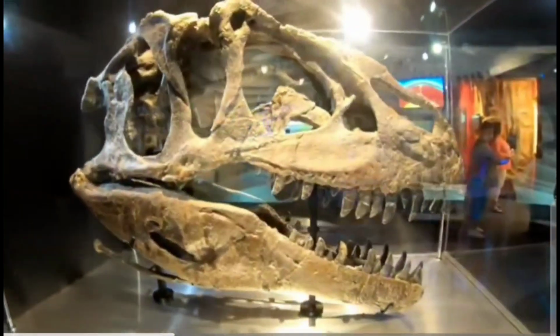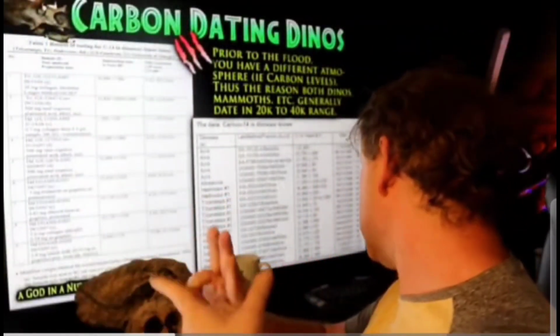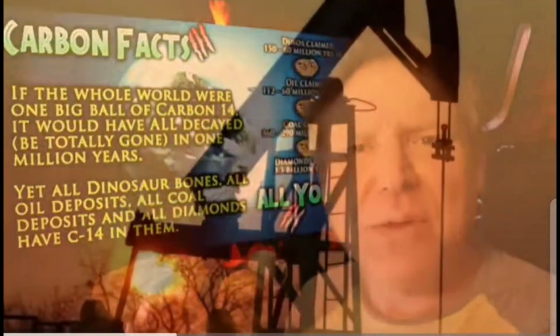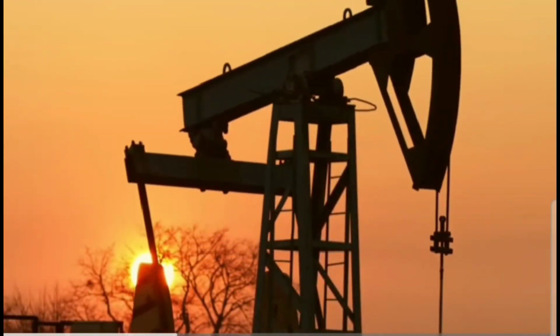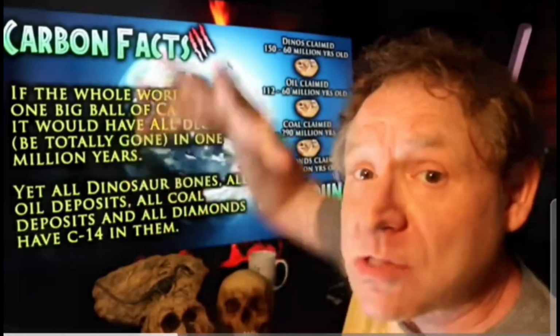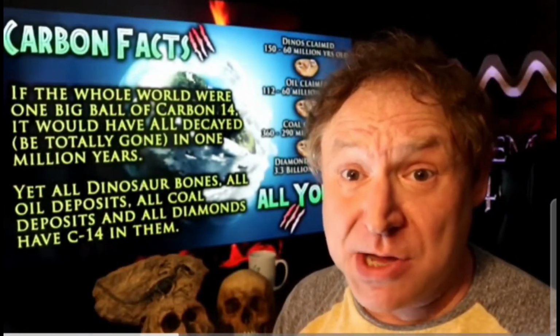woolly mammoths, Triceratops, hadrosaurs, allosaurs, they all date in the same ranges of time frames. Now let me show you this. Dinosaurs are claimed to be 150 to 60 million years old. Oil deposits underneath the ground, how did those get there, by the way? It's said that those are biological material. They're called fossil fuels. Those had to be entire ecological systems swallowed. And to get oil, you need heat and you need intense pressure. This is entire ecological systems and jungles beyond imagination.